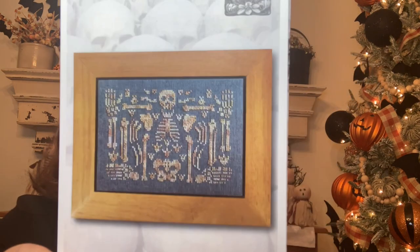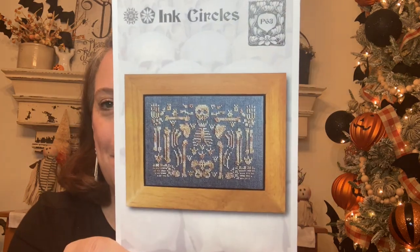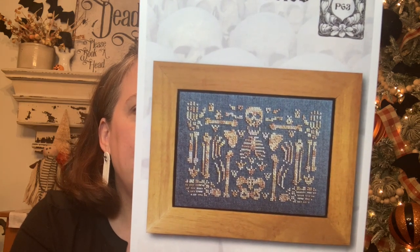Now, I purchased this Ink Circles, Assembly Required. I think this is a new pattern, and I love this one so much because it reminds me of, you know, I've taken several anatomy and physiology courses throughout my nursing career for different degrees, and in my first anatomy and physiology class, our instructor, he had a partner, a lab partner, handed us a box full of bones. They weren't real bones. We had to put together the entire human body. 206 bones, I think, is what is in the human body. It took us a while, but we did it. And so this just reminds me of that. And plus, I think it's cute for Halloween. So maybe next year I'll start this one. I have a couple Ink Circles patterns, but I've never actually stitched them, so that will be fun.